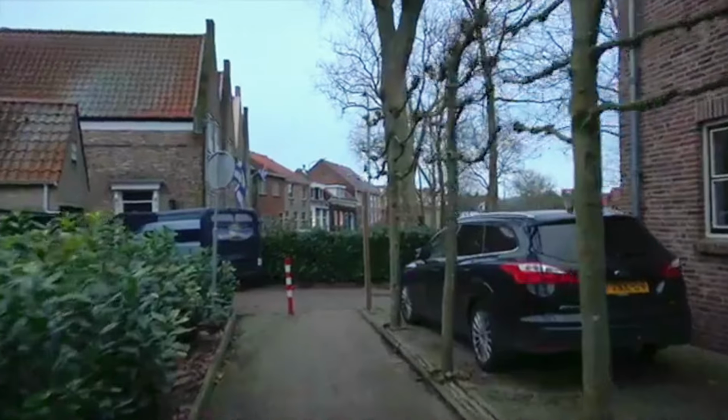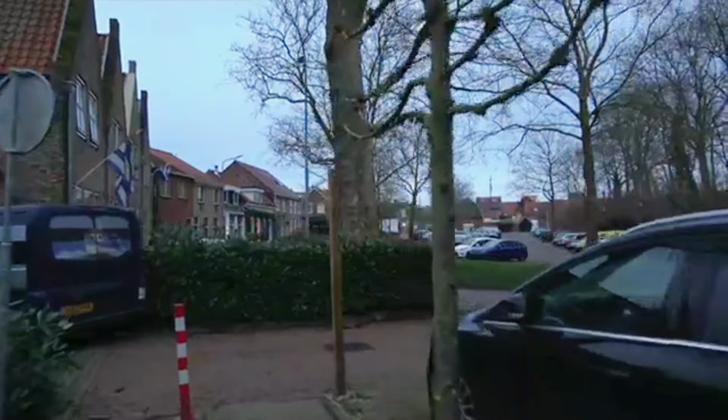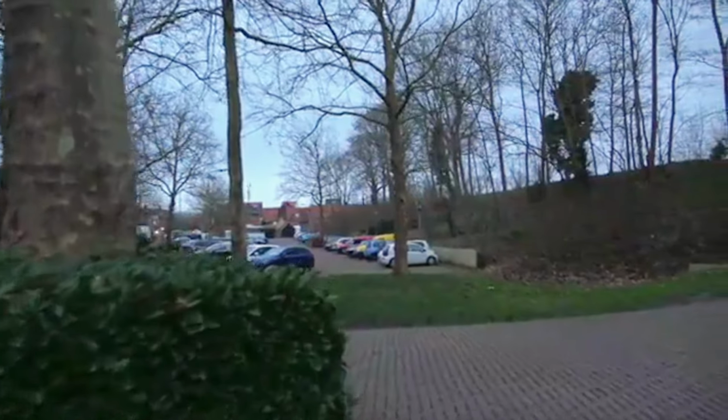Jose's shouted, Tholen is a vestingstadje, just like Willemstad. That is true. And here we are back at the car park. Completely free, I hasten to add.